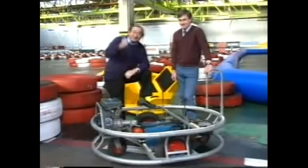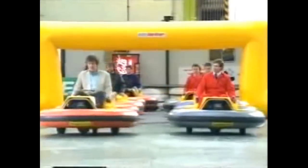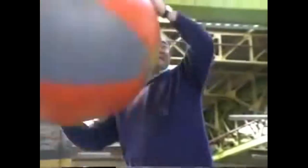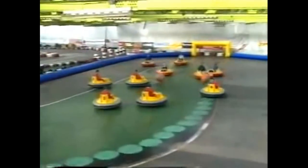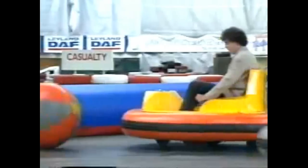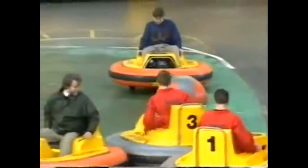Right, now's the big moment, the big match. The Top Gear team are going to take on you and your troop. Two large rubber balls are used, and these are made of the same polypropylene type of material as the bumpers on the cars. So let's have a look at the Top Gear team.